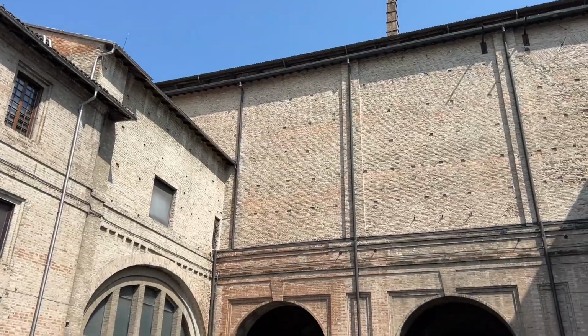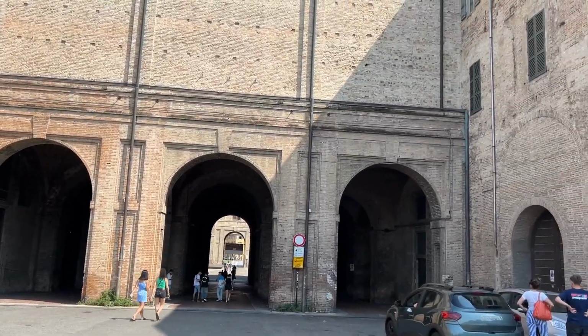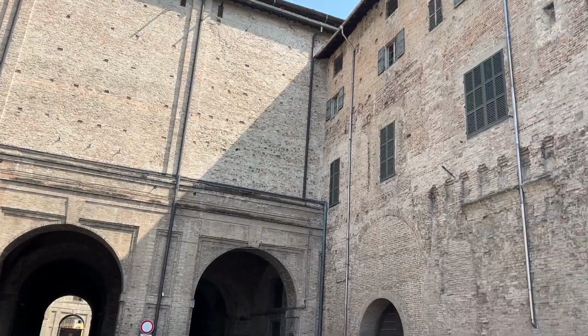It's an art gallery which was built in the 1500s to link the two ducal palaces that you see behind me here. And it takes the name of a game that's called Pelota, which I have no idea what it is.